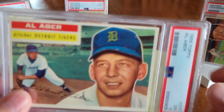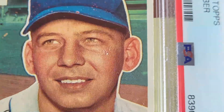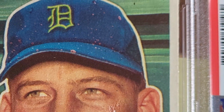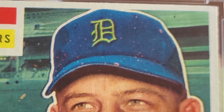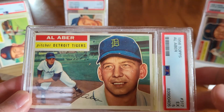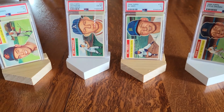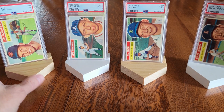So I was saying surface issue kind of on the right. Maybe on his cheek. Is that what I was looking at? Yeah, that's what I was looking at, I think. Right there. Hat looks filthy. Looks like he got splattered. All right. Well, we'll give Al a moment to shine here. Sorry, making some adjustments.